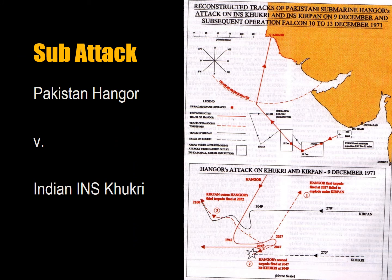This is a map of an attack by a Pakistani submarine off the Gujarati coast in India that sank an Indian ship in 1971. So it shows the damage to the Khukri, where the Khukri was hit, as it was being pursued by the submarine.